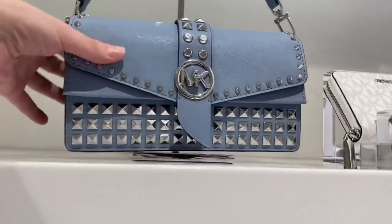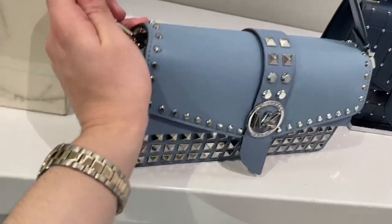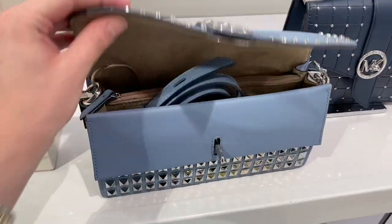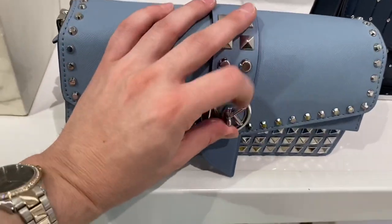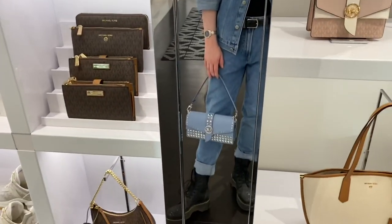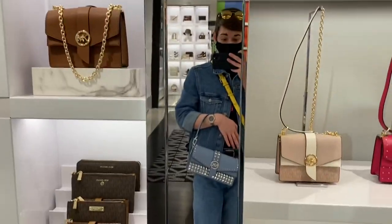And then here we have this season's Greenwich in, I believe, the chambray color. Very cute. It's all studded. It's not something I would necessarily buy, but it's definitely a vibe. Too many studs for my opinion, but it's still really cute. And if that is totally your style, then this is definitely the bag for you. Even though I'm not gravitating towards it that much, it looks sickening with this outfit. The denim and everything, ma'am, yes. Yes, please.